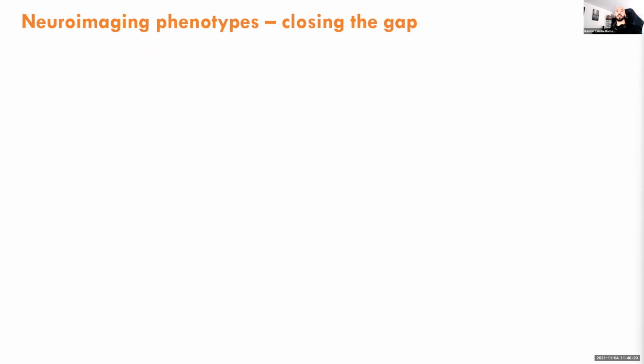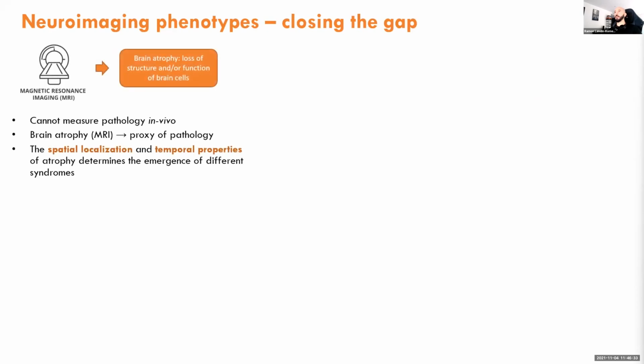So how can neuroimaging contribute to close all these different gaps? By neuroimaging, I'm going to be talking primarily about magnetic resonance imaging, or MRI. It's because it's more available, it's incredibly flexible, and it's not an invasive method. And since we cannot measure in vivo what is the hallmark feature of dementia, which is the actual accumulation of underlying pathology, what we can do with MRI is measure the brain atrophy that results from the accumulation of this pathology. So we can measure the byproduct of the accumulation of pathology.